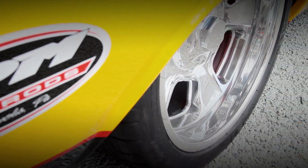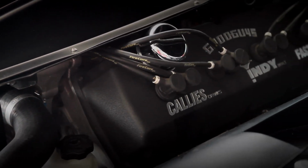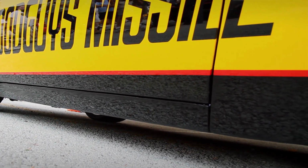As long as I got to put a chassis underneath it, hammered on the ground, and had big power, that's all we really cared about. I didn't care if it was pink, purple, but of course it's that black and Goodguys yellow.